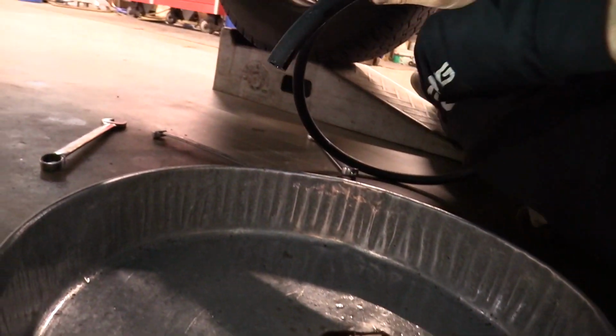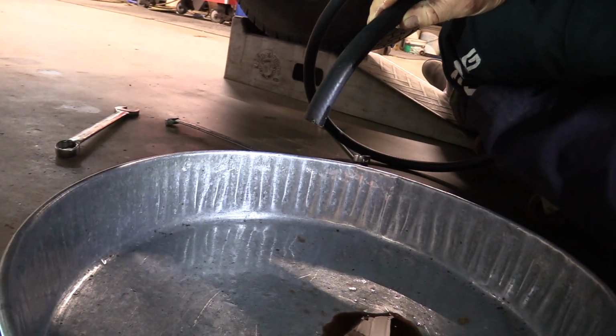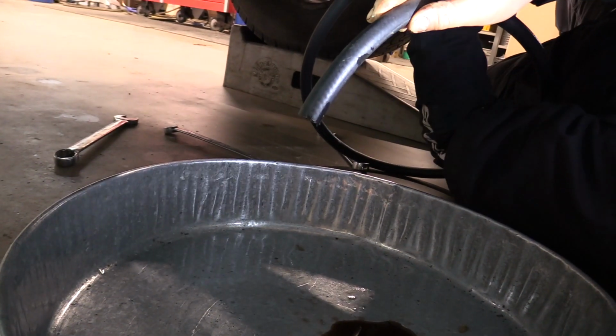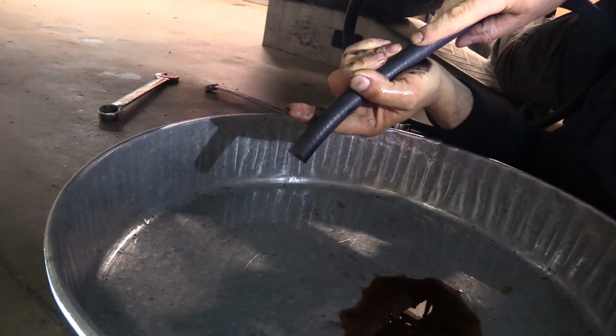And we're going to go until, if it starts to sputter oil out of the hose, it's getting to the bottom of the pan. It means you need to shut it off. So go ahead and start it up.